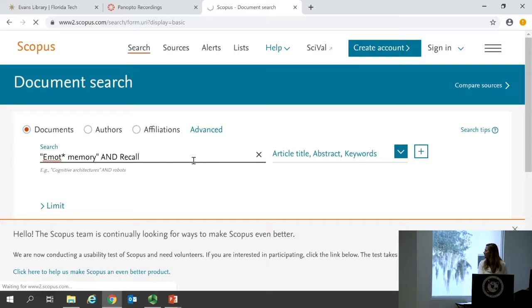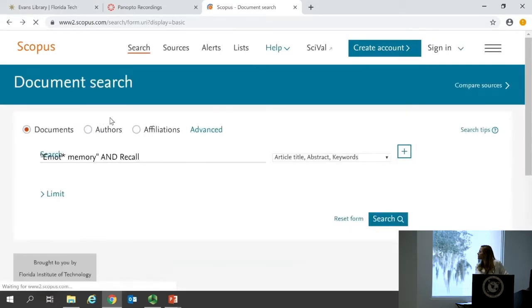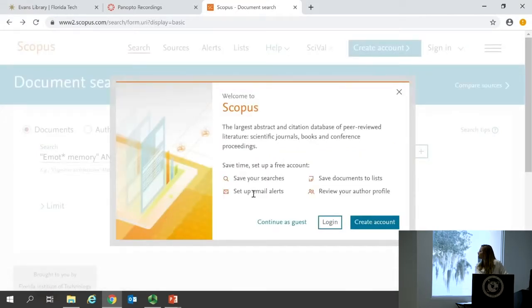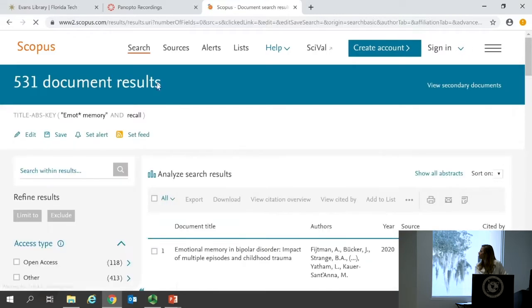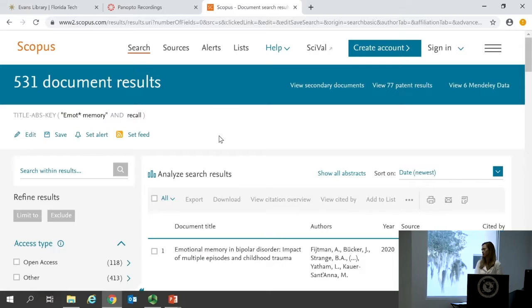And we are searching in Scopus. So we'll just let it load here. It's not picking up the... It's interesting. There we go. So 531 document results for my specific search.